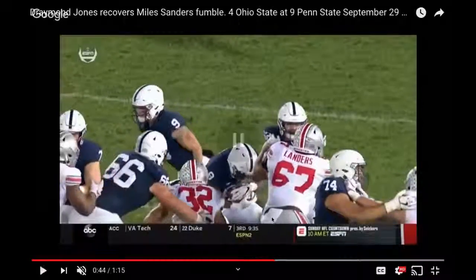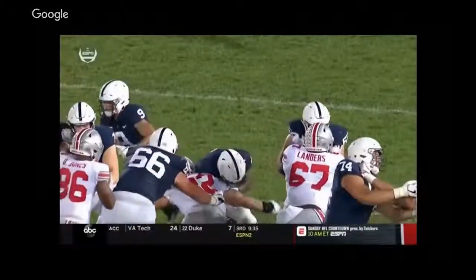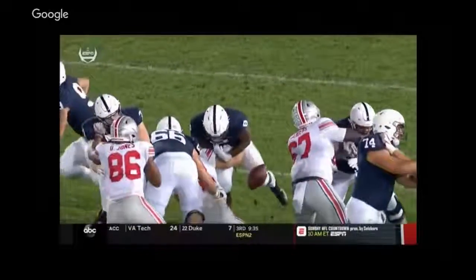And right there, the handoff just happens, and you can see his hand placement on the ball is not very good here. You want to see this more in between his elbows. His elbows are way too wide apart. The ball is just in his hands here. And when this looks like a safety with 32 comes in, puts his shoulders right into the midsection of Sanders, puts his arm across the ball, Sanders doesn't stand a chance of holding on to it. And right there, the ball's starting to come out. And another fumble for Miles Sanders.